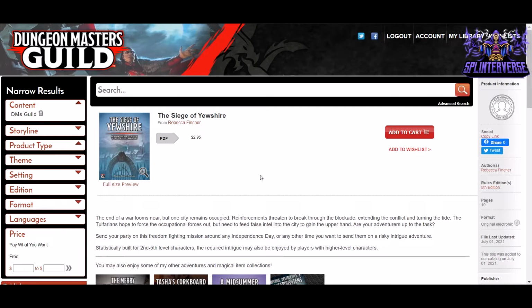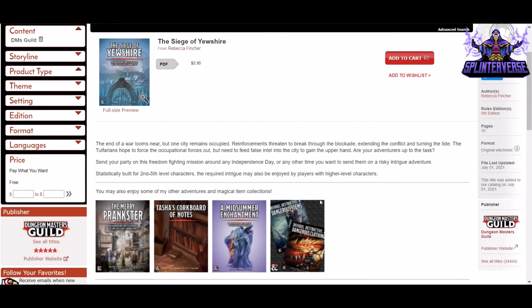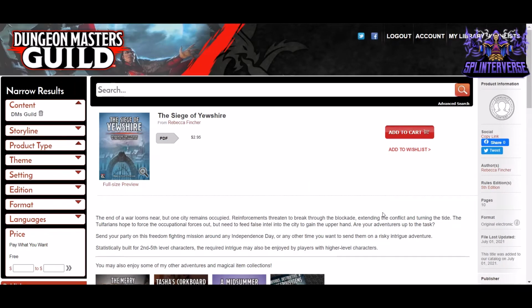Send your party on this freedom-fighting mission around any Independence Day or any time you want to send them on a risky intrigue adventure. Statistically built for 2nd to 5th level characters, the required intrigue may also be enjoyed by players that are higher level. So cool. It's timed kind of for Independence Day, which is a couple days from this recording, so you can kind of have this happen. Maybe you have a session scheduled for Independence Day, and you can even play this, which would be pretty cool.